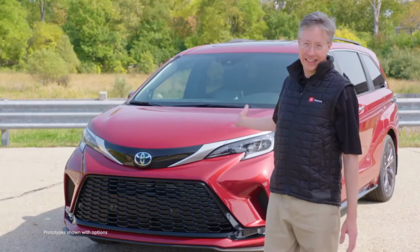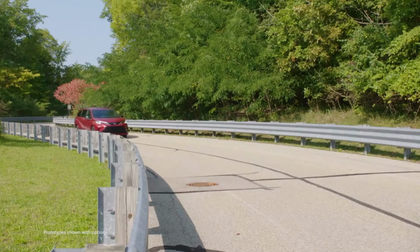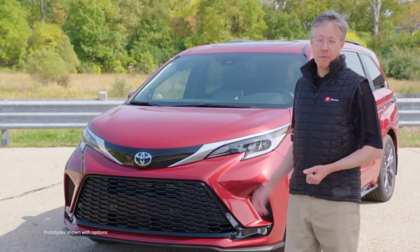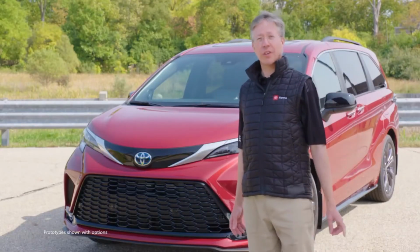So we're looking at the XSE here, which is our sportiest, boldest minivan. And it's not just the exterior. We've also done a lot of changes in the way it handles. So we wanted to make something that was a little more engaging, a little more confident, with less body roll.